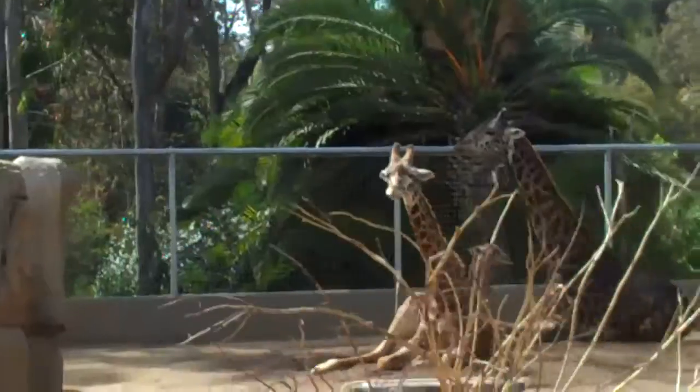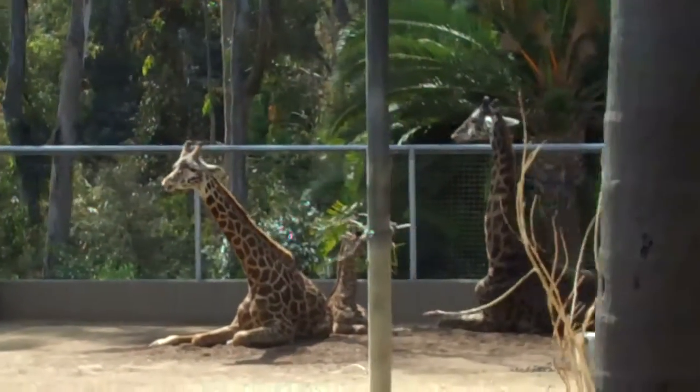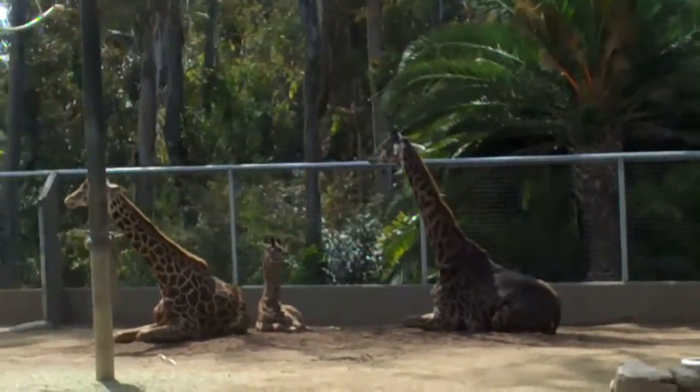Here's our baby. And I'm going to pull right over here. And in just a few minutes, we are going to go visit. I'm going to pull right into the bushes, so if you're on the right-hand side of the bus, you're going to want to lean to your left. So I'm actually doing this intentionally.